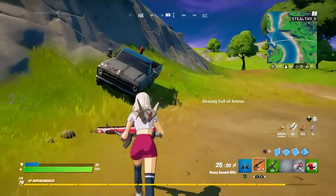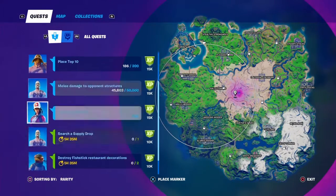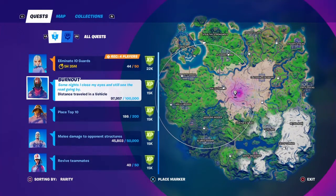So today we're gonna be doing this challenge. Distance traveled in a vehicle. Sometimes I close my eyes and still see the road going by.